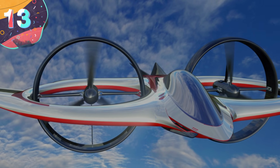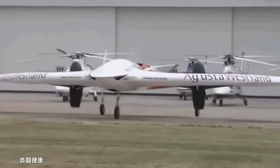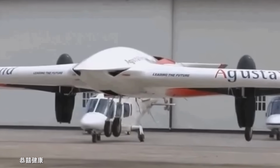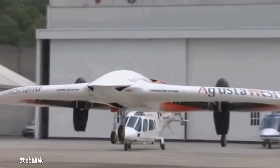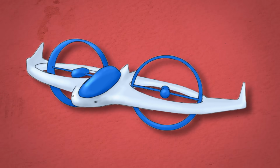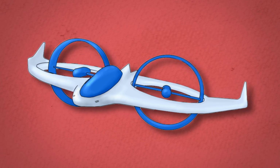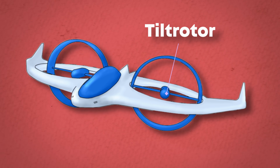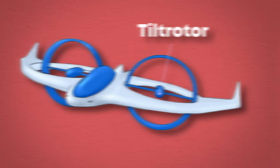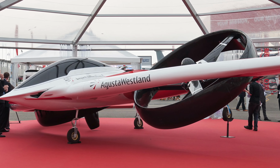Number 13. Augusta Westland Project Zero. The Augusta Westland Project Zero is an experimental hybrid electric tilt-rotor aircraft that was developed by the Italian-British aerospace company Leonardo. From the moment you first see it, the Project Zero stands out with its futuristic and sleek appearance. The aircraft features a unique tilt-rotor configuration where its two rotors can tilt from a vertical to a horizontal position, and this enables it to transition between vertical takeoff and landing and horizontal flight.